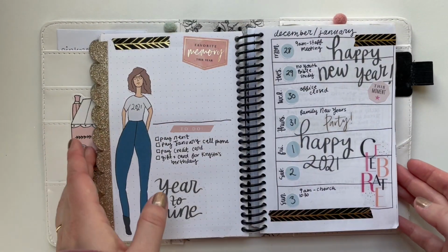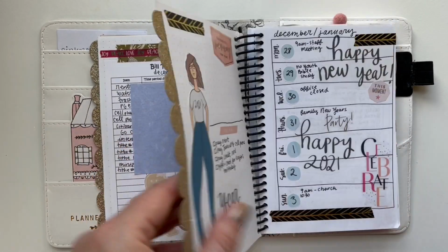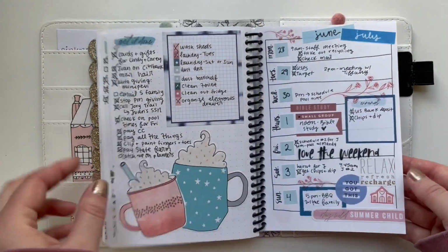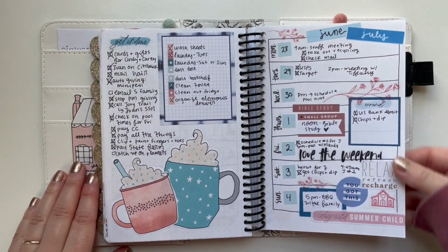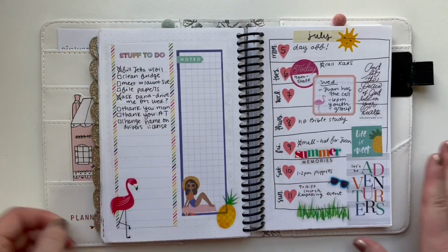All right, so those are the monthly layouts for the second half of the year. So I'm gonna flip to July. So I used, again, that same Summer Mugs printable for the start of July. That looks really pretty.